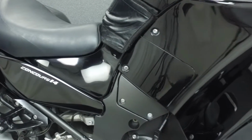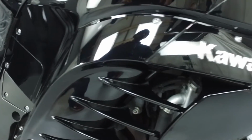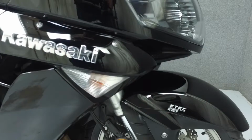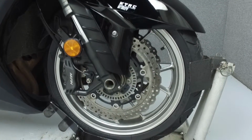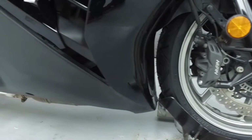Rather than describing any cosmetic flaws, which can be very subjective, we have taken this high-resolution video so that you can get an exact representation of what this bike looks like in real life. Our goal is to provide you with the ability to virtually walk around the bike and inspect it as if you are here in person. Please take the time to watch the entire video.